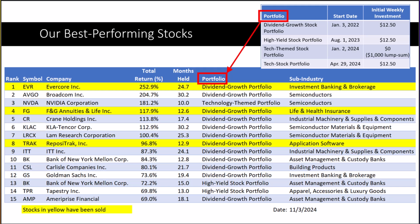for the time being. For example, our tech stock portfolio was our best performing portfolio on an annual basis up until last week. But because it has only existed since April of this year, none of that portfolio's stocks have made the list yet. Our best performing portfolio thus far on a per year basis is the high yield portfolio, but it only has two stocks on the list so far because the portfolio was started 20 months after the dividend growth portfolio. It also holds far fewer stocks than our dividend growth portfolio.